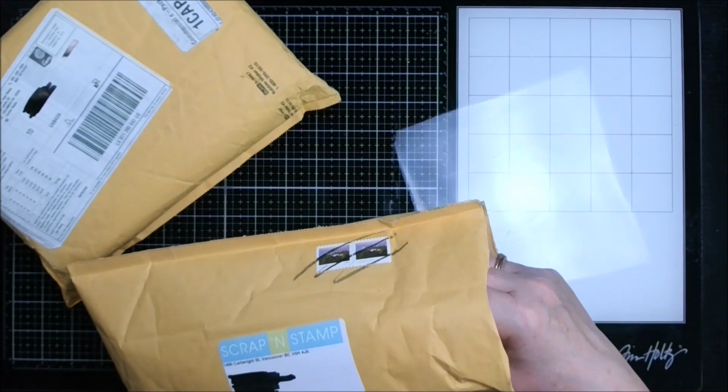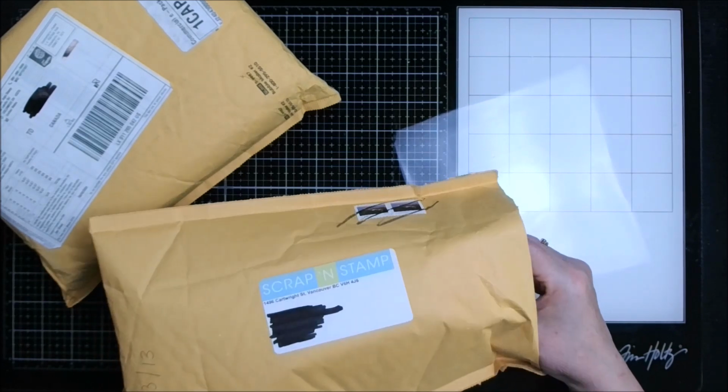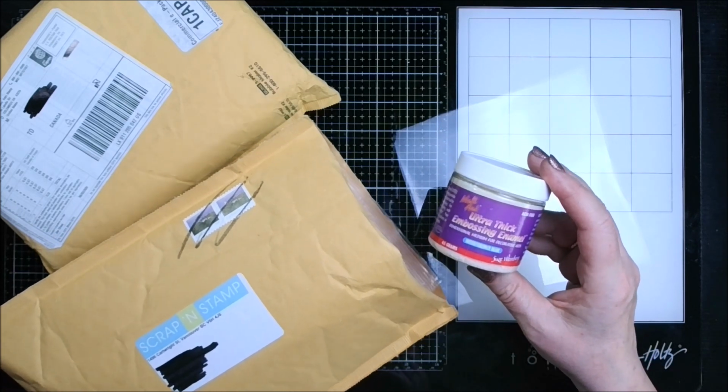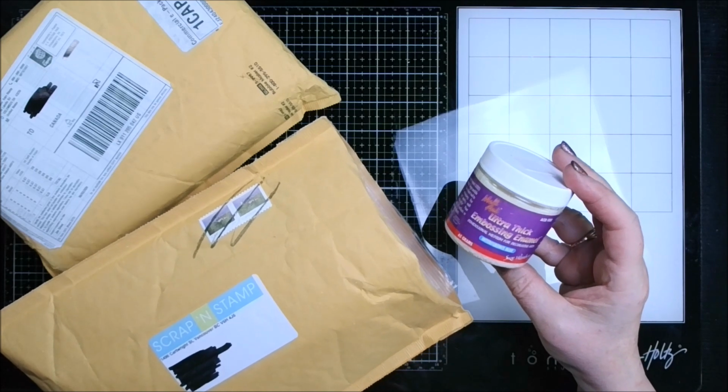All right, let's start with the Canadian one, the Scrap and Stamp first. Wonderful little Canadian company out of Vancouver, BC to deal with. First thing out, ultra thick embossing powder, UTEE. This is the Interference Blue. I have been on an obsession kick with it lately.